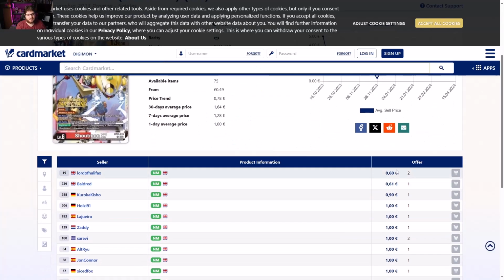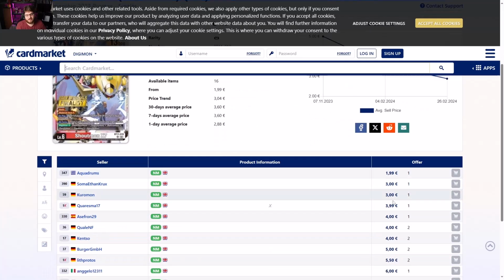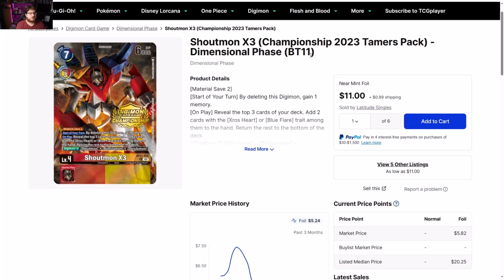Europe side looking like 60 cents, 61 cents, 90 cents, €1. For participation, what's the regional looking like? Finalist, €3, €4. Definitely pick this up. This will go up. Shoutmon ×3 championship.